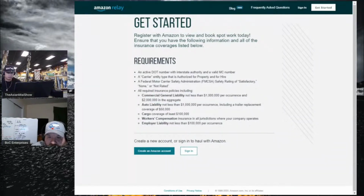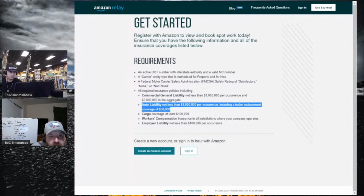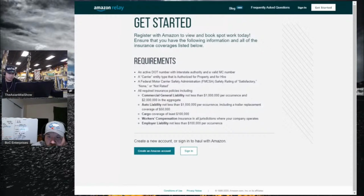All right. Auto liability, this is standard. $1 million per occurrence. This is a standard requirement for having your own authority. Most brokers don't work with you unless you got the $1 million in coverage. Trailer replacement coverage of $50,000. I can tell you personally that this amount is incorrect.